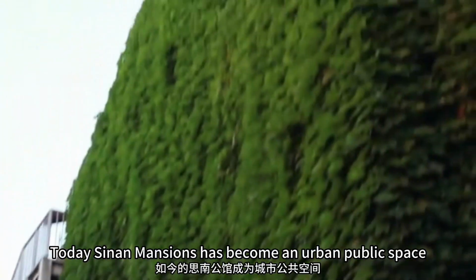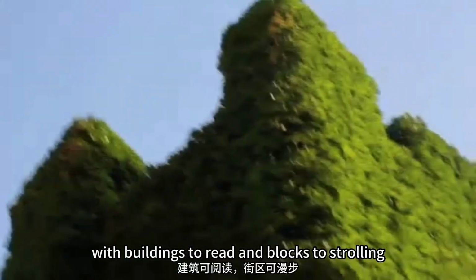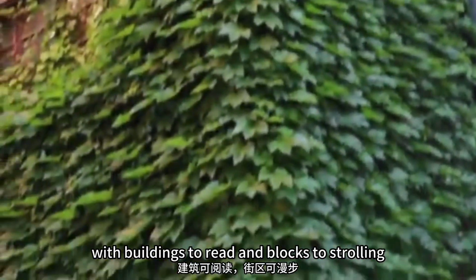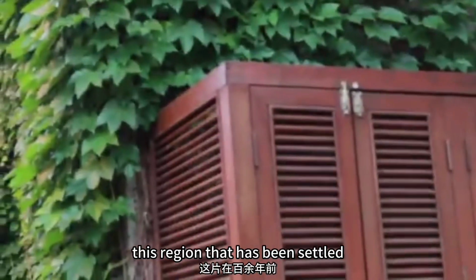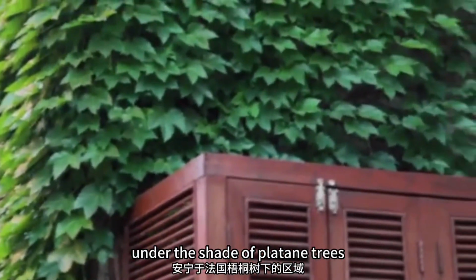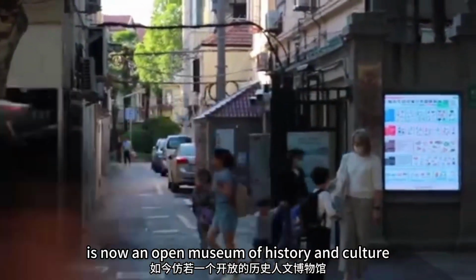Today, Sinan Mansions has become an urban public space with buildings to read and blocks to stroll in. This region that has been settled under the shade of planted trees over a century ago is now an open museum of history and culture, brimming with vitality of modern society.